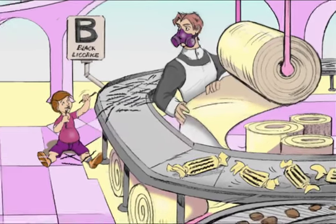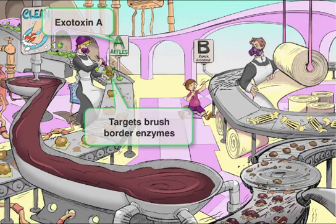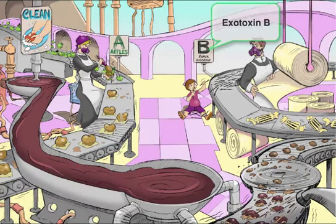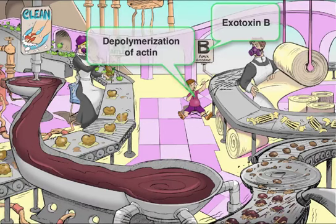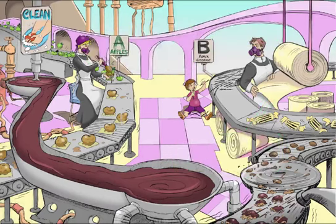So to review once more, because this is really important, exotoxin A, represented by workstation A for apples, attacks the brush border, causing the watery diarrhea. Exotoxin B is represented by workstation B for black licorice. It causes depolymerization of actin, represented by the kid eating up the licorice, which is shaped like actin, which causes pseudomembrane formation, which is represented by the worker wrapping the licorice in yellow membranes. Got it? Now you should be hoping that they give you questions about these toxins.